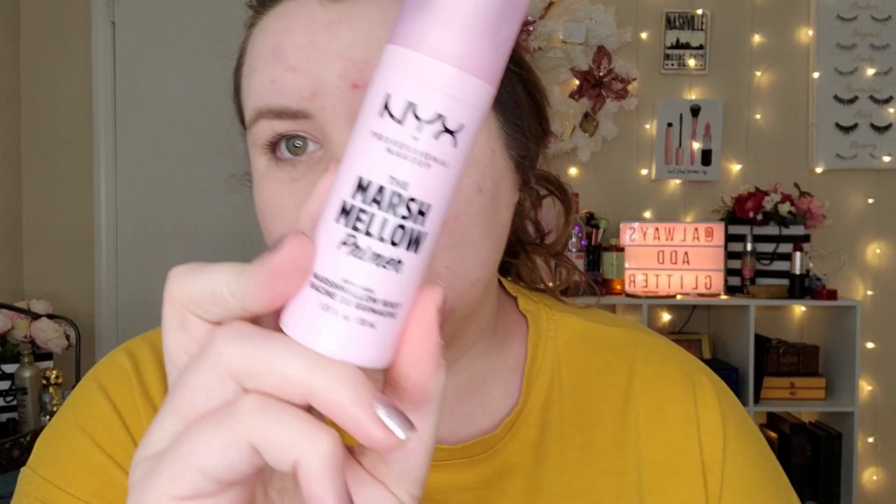So I feel like I have shown this in a video, but this is the NYX Marshmallow Primer. I'm gonna go ahead and use that as my primer for today. It's kind of new, but it's the newest primer that I have in my collection that wasn't from BoxyCharm. So I'm just going to apply that.